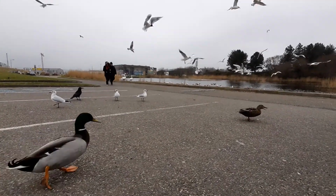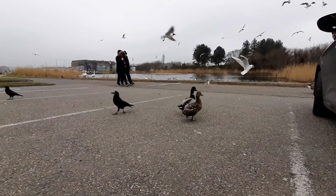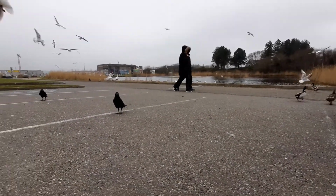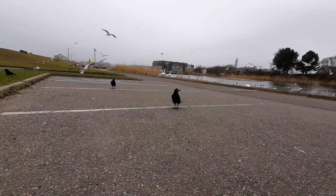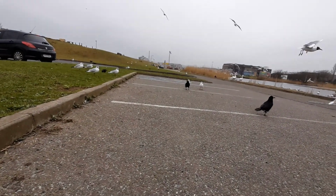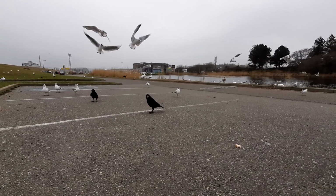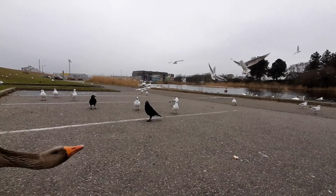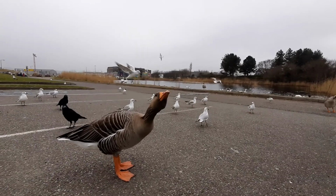Seagulls. Here comes male mallard. Crows. And there's a jackdaw with his blue eyes, with his eyes aren't blue. Watch him, watch him. Love it. There's a black-headed gull. And here's an immature black-headed gull there too. Look at him. And here's goose.